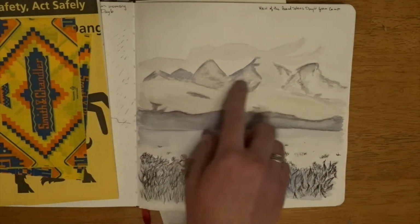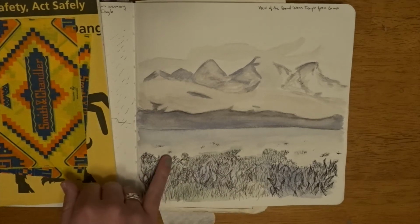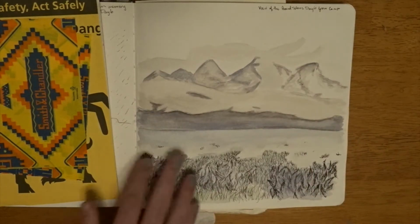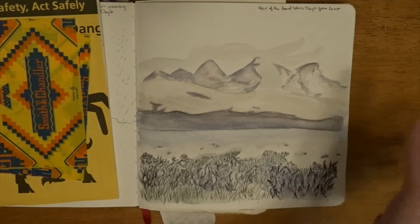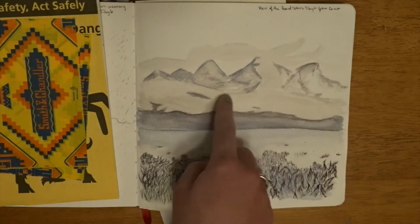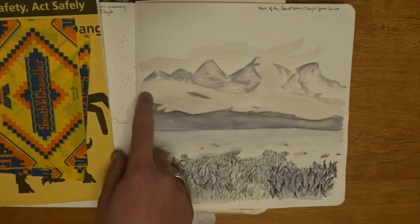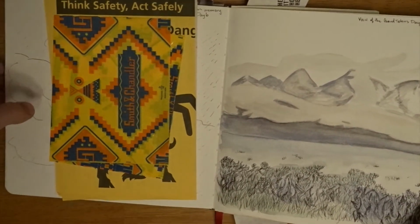the 3 peaks. And this one is a mix of watercolor, pen, and pencil. So the mountains were pencil, and down here I just kind of went wild with my pen to see what could happen, and then I watercolored all over it, and the graphite mixed with the watercolor to give this kind of gray color in the background, which I love. And that is that. That was day 6.